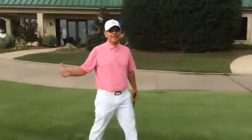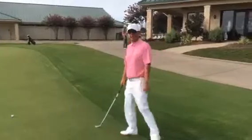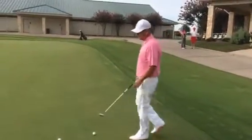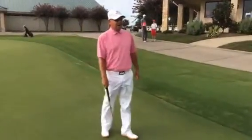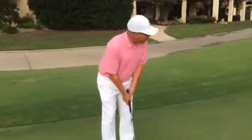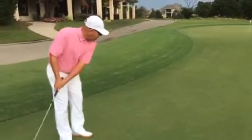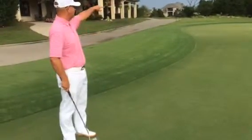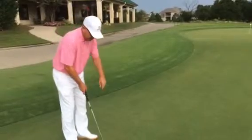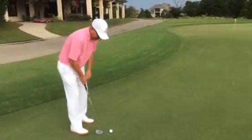So I always get halfway, and then as I come back to hit my putt, I'm getting an idea how far I want to hit this putt. As I get ready, I always get lined up, and then I look at where I want the ball to finish. When I'm taking my practice strokes, I have an idea with my eyes of where I want the ball to finish. So I'll take a couple of practice strokes, and then let's let it rip.